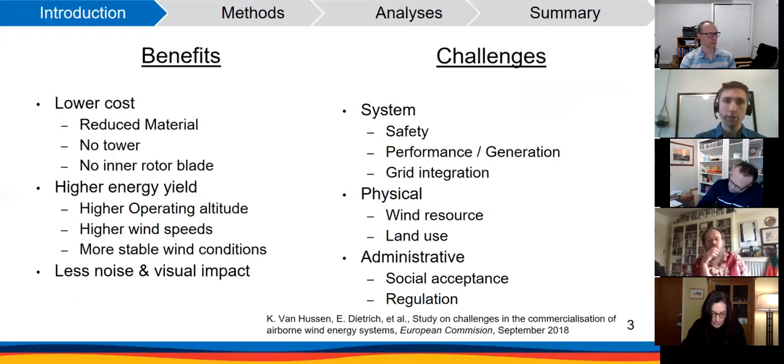However, there are still some challenges, and I'm going to cite a few of them here from a study from the European Commission. Generally, there are three main challenges here. One on the system side, being the aircraft, the tether, and everything combined. So the safety aspects, the performance, and the grid integration. Then also physical limitations. Generally, the wind resource is under-investigated, the land use of a farm setup, and thirdly, the administrative side, social acceptance of AWES, as well as the lack of regulations.